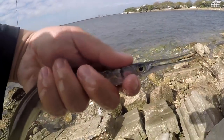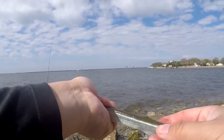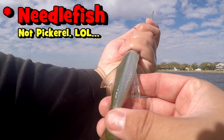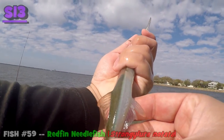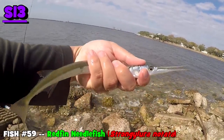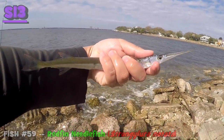Size 18 hook is out of its mouth. Now let's check. Oh man, this is a red fin pickerel. Look at that. You can see by the red on its fins right over here. This is pretty cool. This is only my second one ever too.